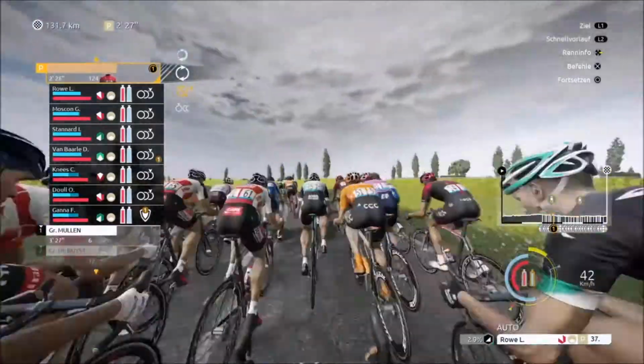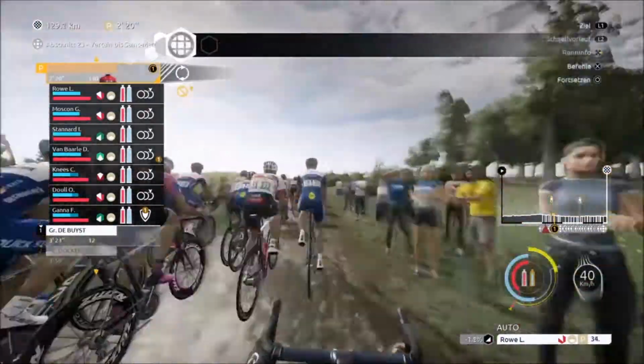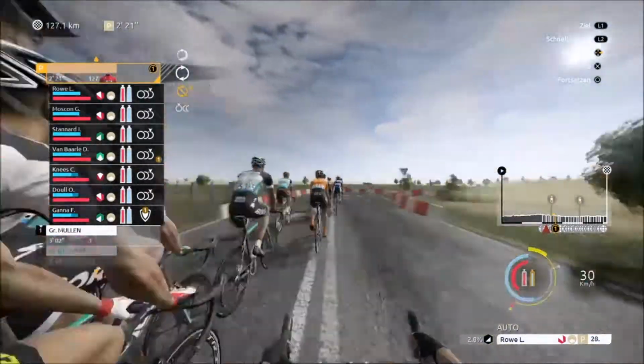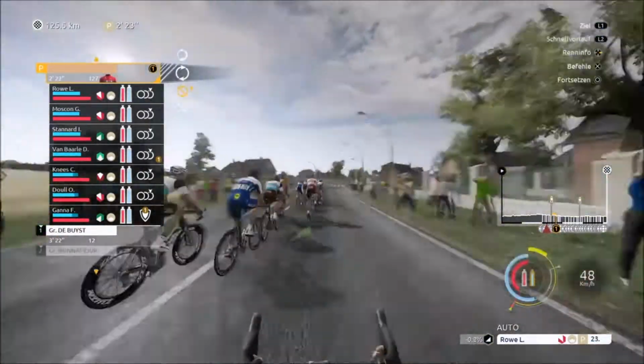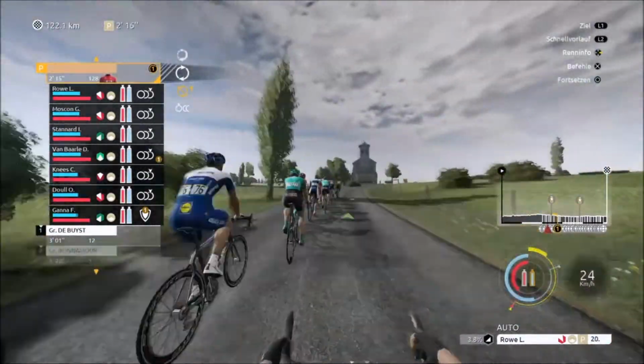Here we go again, from Vertain to Saint-Martin-sur-Écaillon. A 2,300-meter sector is awaiting the riders. The peloton is riding hard. Stay well placed.